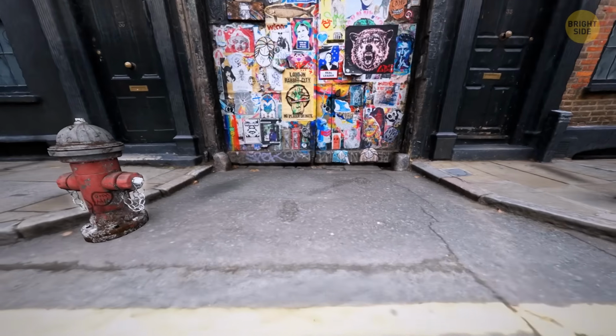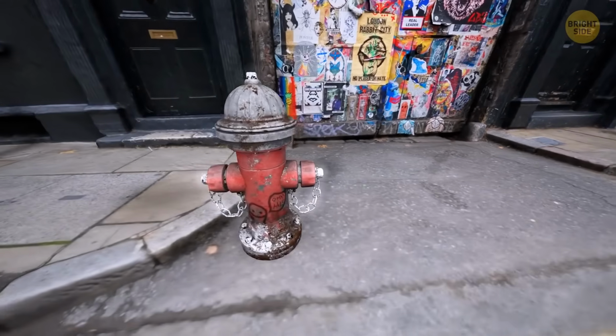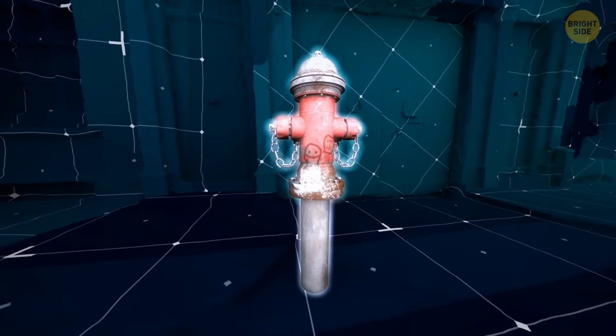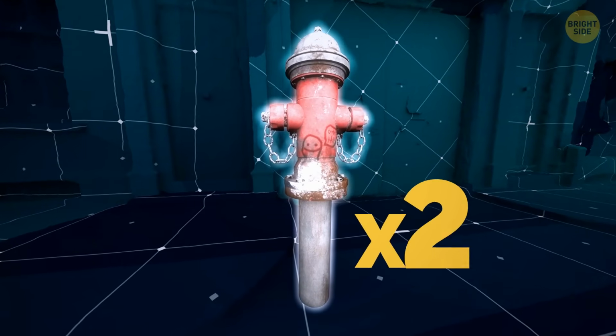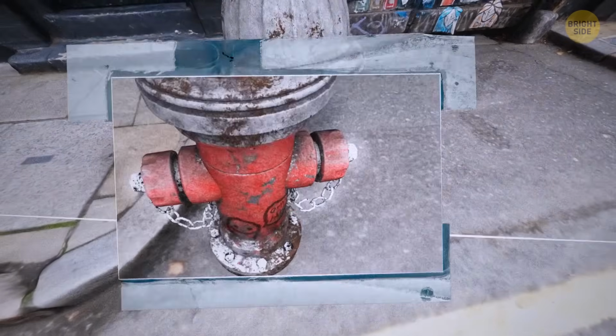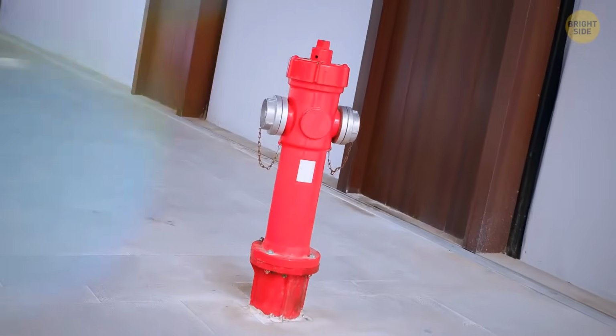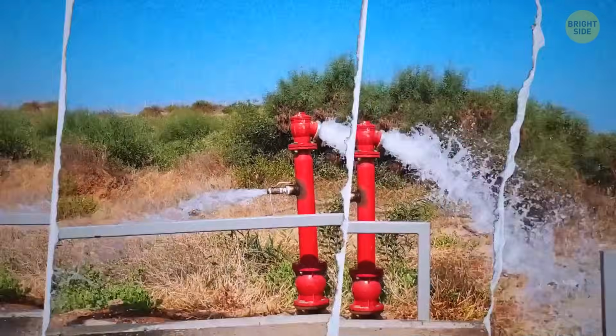If you look at it on the street, you'll think a fire hydrant is about 3 feet in height. But the actual size of the device used to provide water supply to firefighters all over the world is twice as large. That is, if you count the rest of the hydrant, which is hiding underground. They're mostly red, and it's not just a matter of urban design.